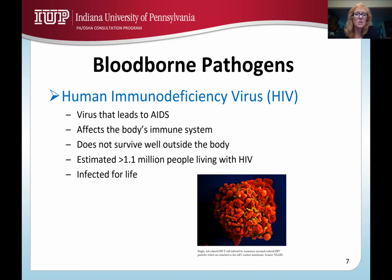The HIV virus, or the human immune deficiency virus, is the virus that leads to AIDS. It affects the body's immune system. One significant difference between HIV and hepatitis B is that it does not survive well outside the body. There is an estimated greater than 1.1 million people living with HIV, and you are infected for life. Treatment consists of treating the result from the immune deficiency.